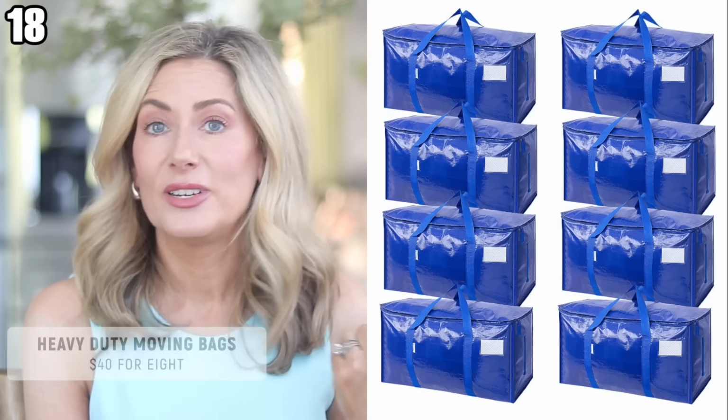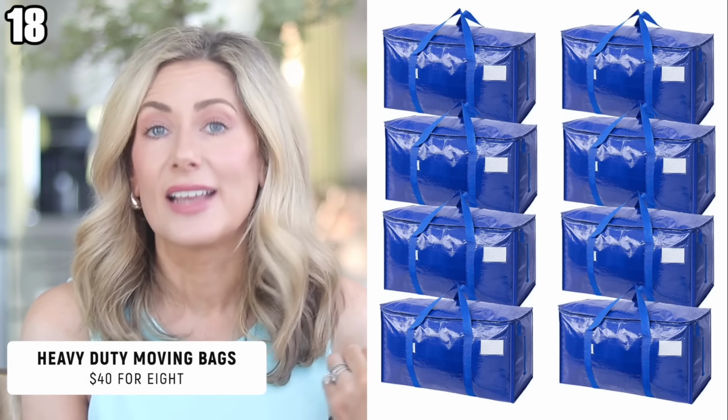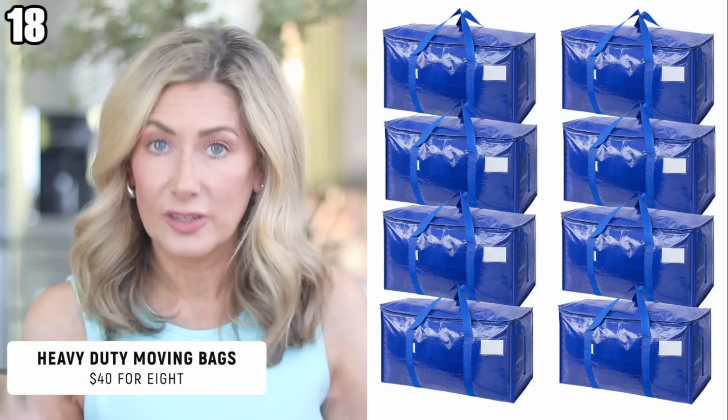Speaking of graduates, I know we're getting a little bit ahead, kind of in the middle of graduation season right now. But if you're looking ahead to July, August, September, when you might be moving someone into their dorm or apartment, I just wanted to recommend these again. It's been a little while. These heavy duty moving bags. These are an improvement on the IKEA ones. They're less expensive. They're a little more heavy duty.